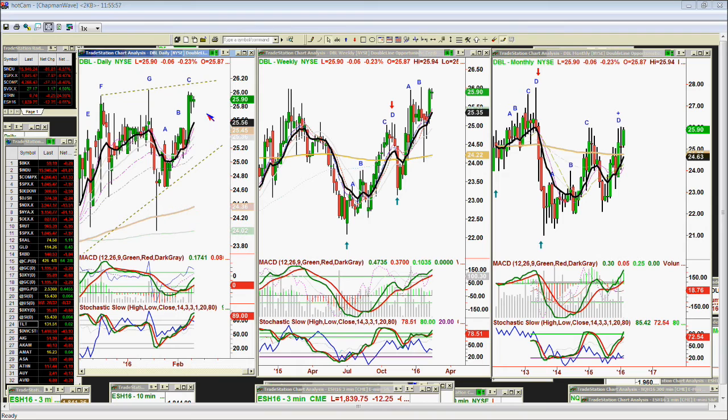Yeah, I think this is looking quite good, but I would only start a position here because you need to see how it's going to test 2550 to 2540s. That's really key. If it just touches that and then moves to a higher high, that's very positive. But in the meantime, it's looking good. So I hope I got that out of the way.